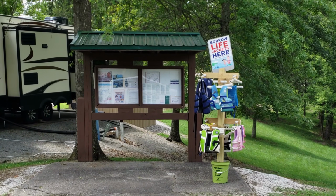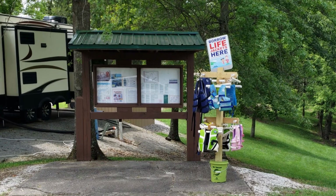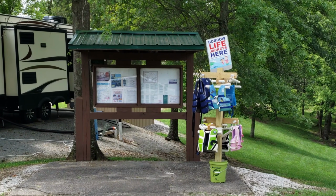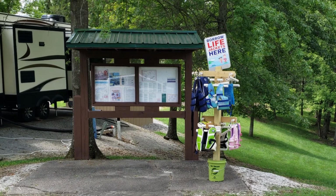So if being down by the water makes you nervous because you have small kids, Moutardier actually offers life jackets to borrow. So they're up here for little kids. You can grab them and then just bring them back when you're done. That is a fantastic little service that they offer to their visitors.